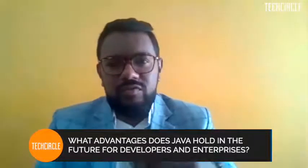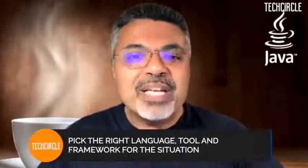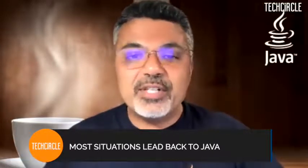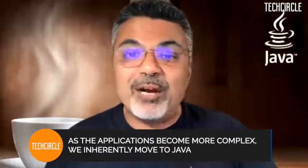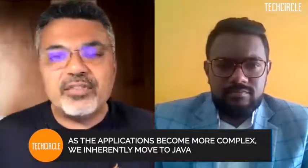What other advantages for the future does Java hold for developers and enterprises? Right. So it's always interesting when I get this question about language-to-language comparison. I'm a bit of a pragmatist in that I've always advocated: pick the right language and the right tool and the right framework for what your situation is. But understand situations may change. And ultimately, a lot of those situations lead back to Java. Either you can start in Java, or eventually, as your application becomes more complex and requires more performance, there's this gravitation to Java because it inherently does those things well.